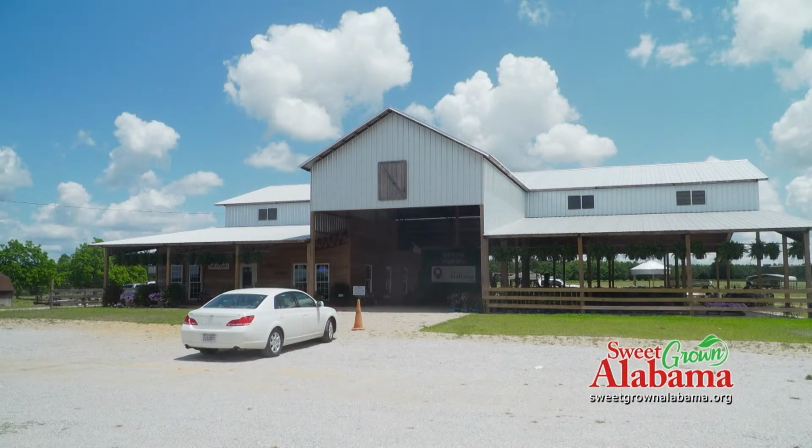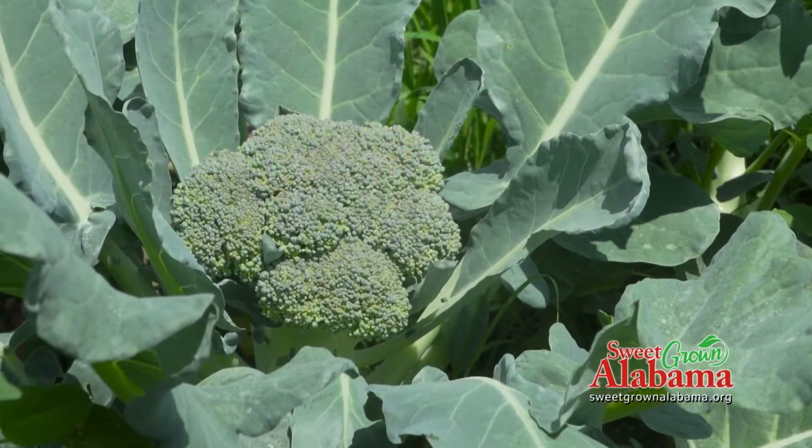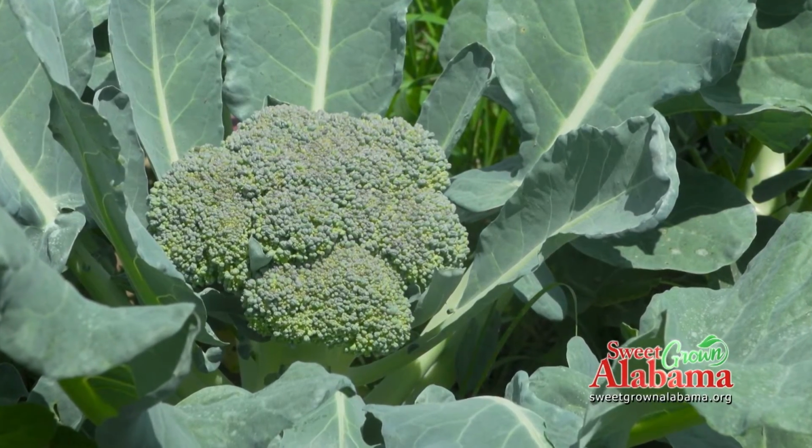I'm John Halpin here at Halpin Farms in Slocomb, Alabama, and we grow broccoli. We're a 4-generation family farm. We've been in the produce business since 1952. We grow over 200 varieties of fruits and vegetables here on the farm. Broccoli is probably one of our nominal crops. We grow a lot of crops like that while our major crops are in season, we have this other stuff that goes along with it.